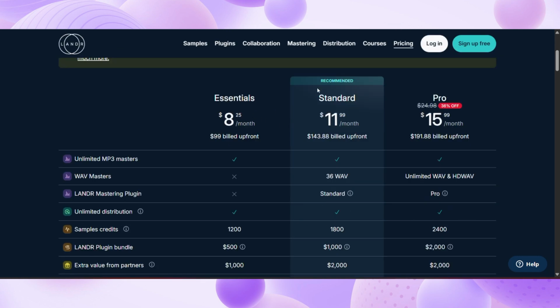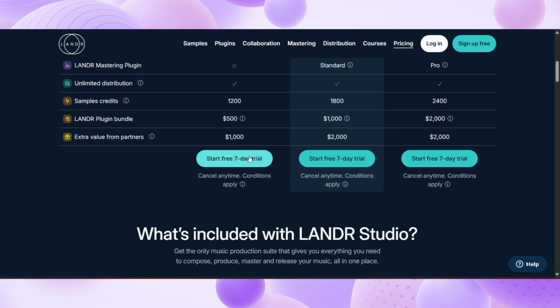Landr Stems. Easily extract vocals, drums, bass, and other instruments from mixed tracks using this AI-powered stem separation tool.